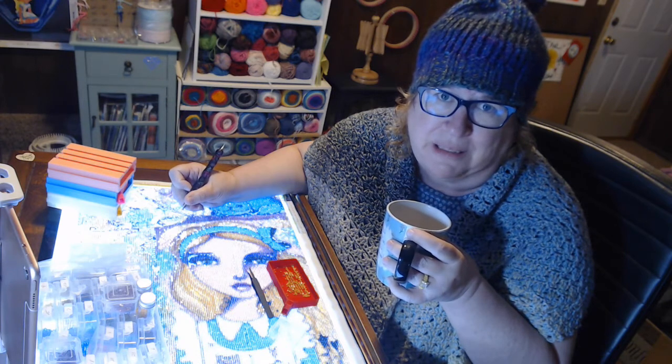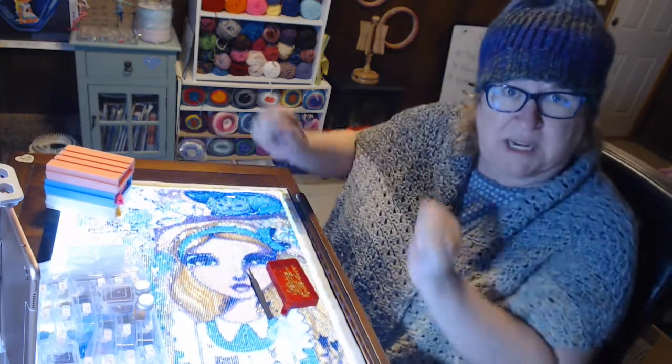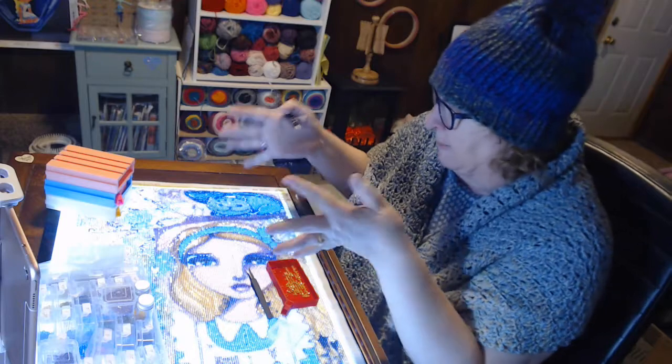I really, really hope. So I don't want to end on a sad note. I could do the Friday dance again. Friday dance, Friday dance, do do do do, Friday dance. I'm gonna finish this daggone painting.